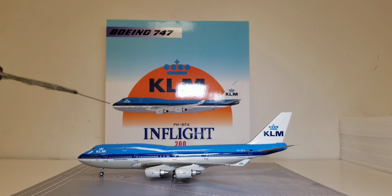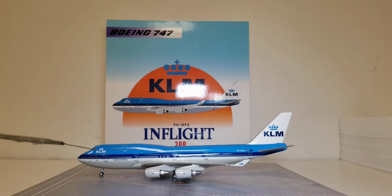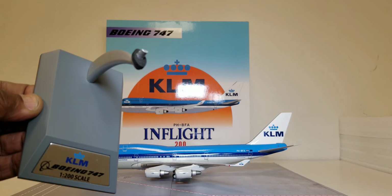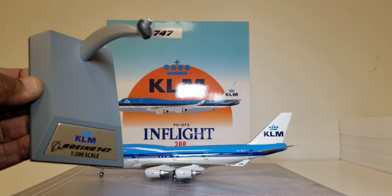Alright, since I showed you the aerial bird's eye view of this aircraft model, as well as the undercarriage belly view of this aircraft model in full detail, now I'm going to put it on this nice little metal model stand that actually came with the model. I can tell you Inflight improved their quality on these models, I'll tell you that much.